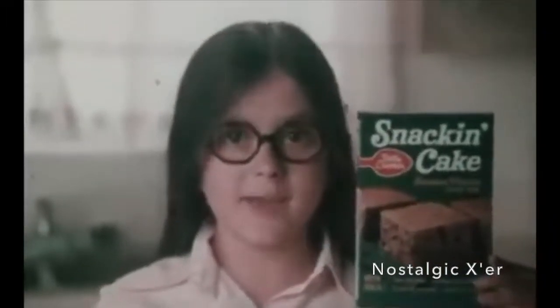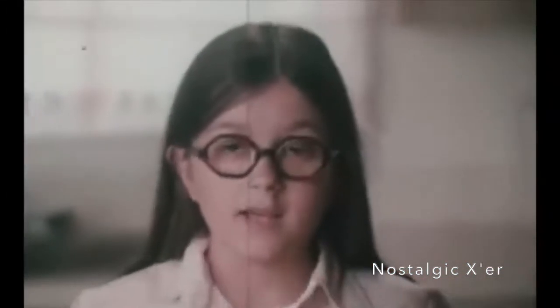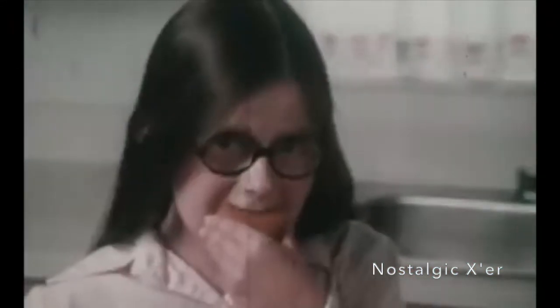Mothers everywhere. This is new Betty Crocker Snackin' Cake Mix, a cake especially for snacking. Snackin' cake takes just 2, yet bakes up so moist and rich, you don't even frost it. And it comes, nuts and all, in banana walnut, chocolate almond, and coconut pecan. Of course, the best thing about snackin' cake is snackin'.